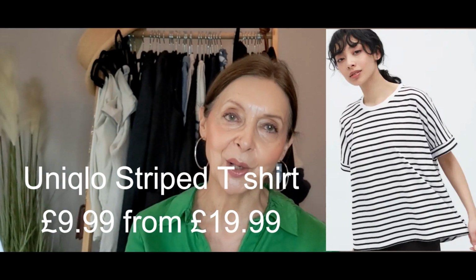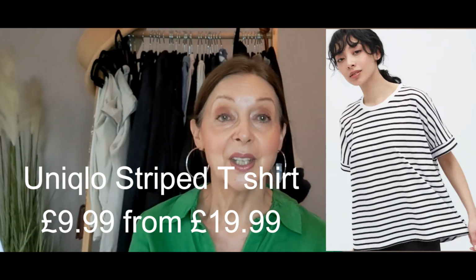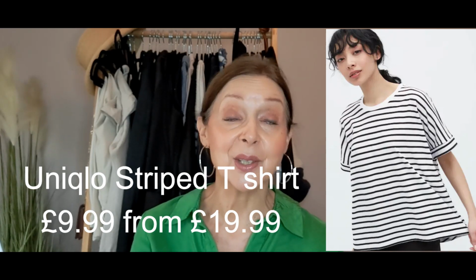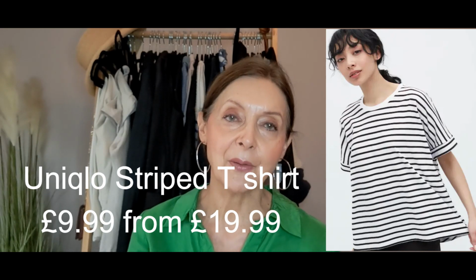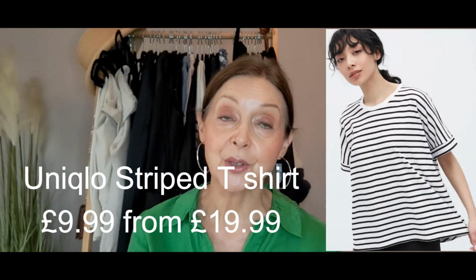It's 100% cotton, it's oversized, and it's got a generous cut. It also says it's a non-cling design, which I'm not sure I understand what that means, but that's all to the good. And I do think Uniqlo are a great brand. They actually have a Find My Size tool on their website, which is really worth trying out. And you might want to try it out for this next and final item, which is a Uniqlo coat.